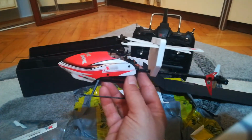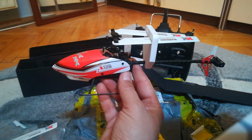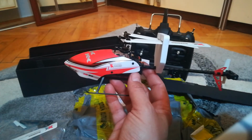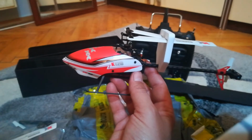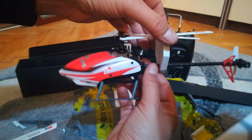This is my second order with a problem. The helicopter I received yesterday. And this is my second XK helicopter I received with defects. I show you.